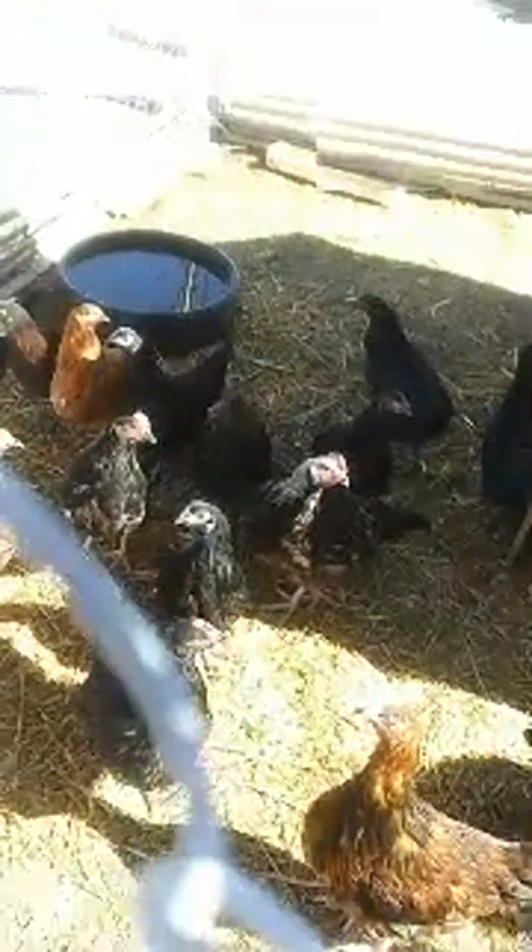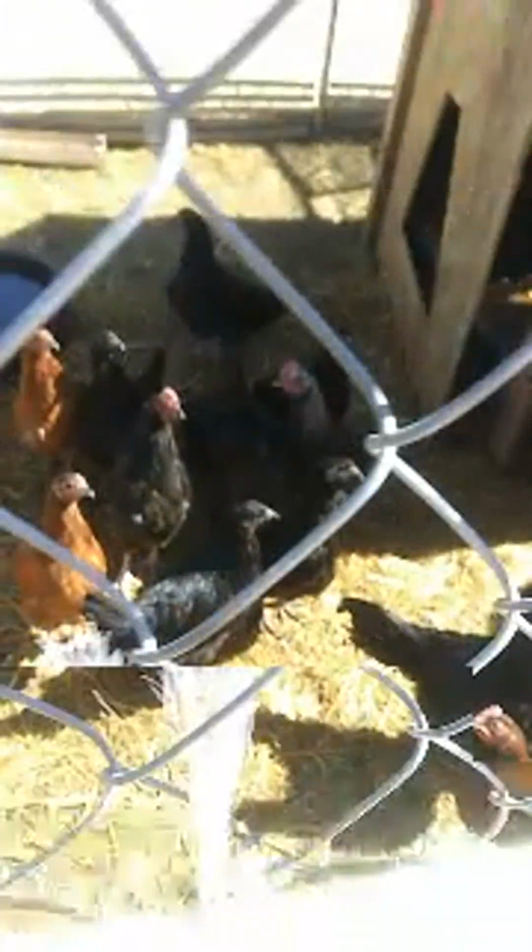So this is right here. These guys, I don't know if you can see them very well. Let me see if I can get a better angle. So these guys are getting big and they're out here in the free range. And they're going to stay out here until the other batch is ready to come out here. So these guys, when they come out, they need to be a little bit bigger.